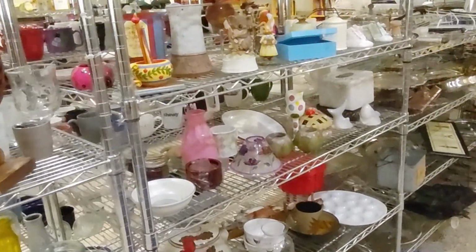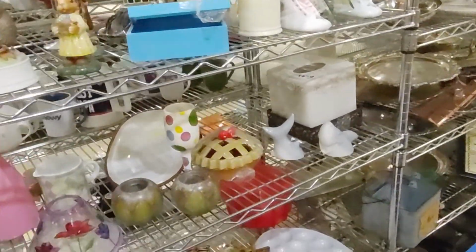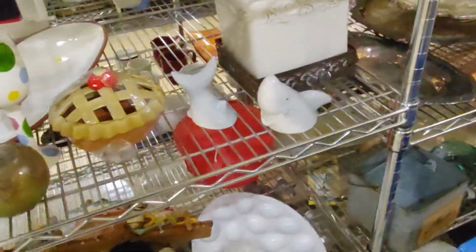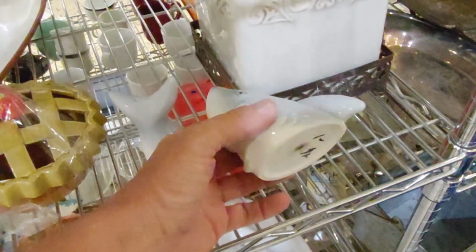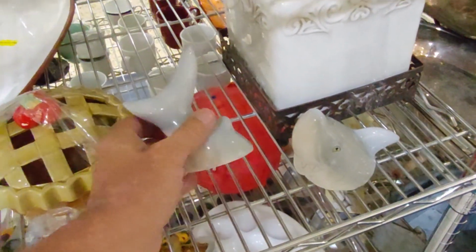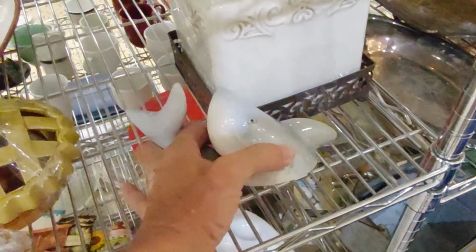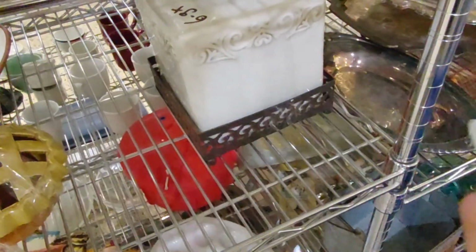I came over to this aisle because it looked pretty interesting to me. One of the first things I saw was this shark salt and pepper shaker. They wanted $1 for his head and $1 for his tail. I figured there's someone out there that would pay $12 for a whole shark, so I put it in the cart.